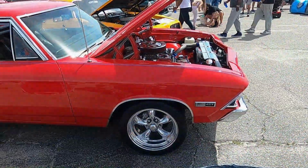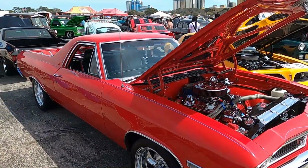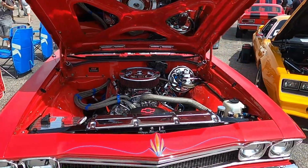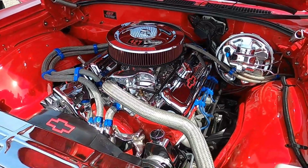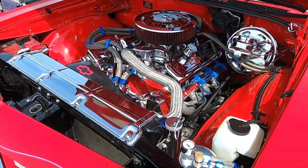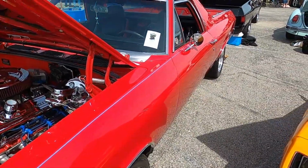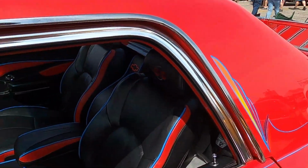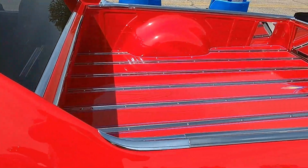1968 427 El Camino. Look at this vehicle, will ya? Have you ever seen anything so beautiful? This vehicle is much loved. I'm loving it right now. I just met it. Look at the attention to detail in here. Look at that.